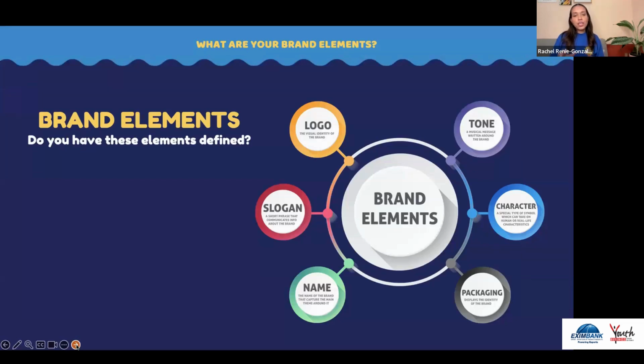So the brand name can be that name of the brand that captures the main theme around it, right? So the name of the brand name, like Chubby, let's say, right?